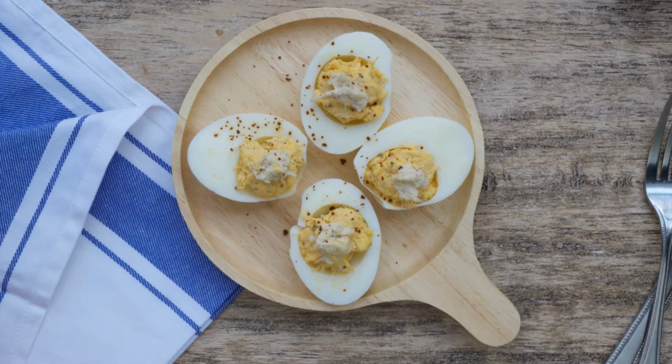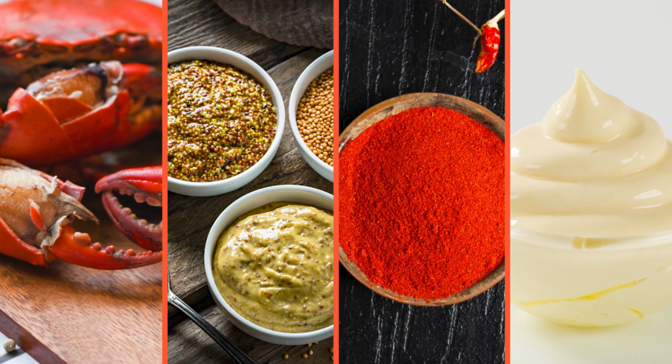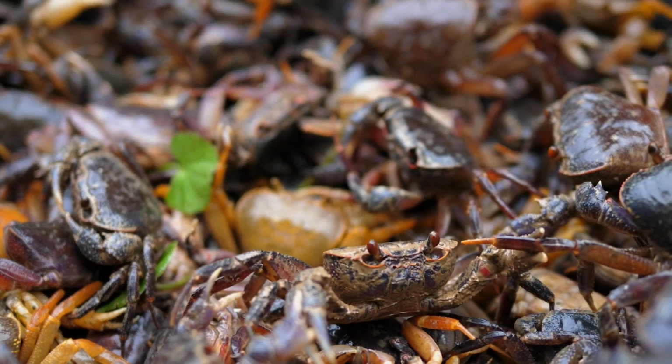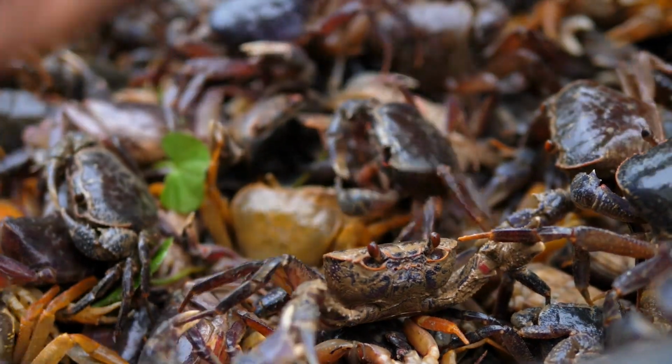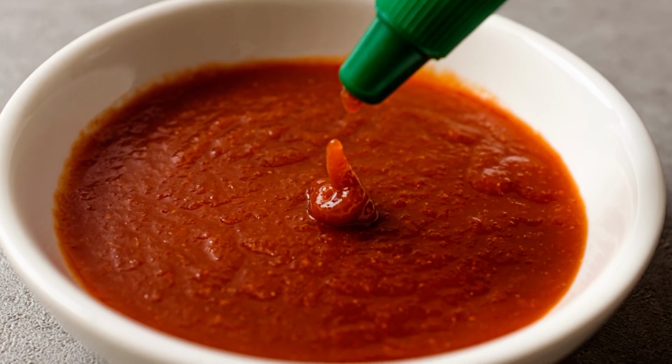To pull them off, combine flaked crab meat, spicy mustard, paprika, and mayo for the yolk mixture. Thanks to the flexibility of these cuisines, there are plenty of options for substitutions. For example, you can substitute Creole spices for paprika or spice up the mayo by adding a bit of sriracha to it.